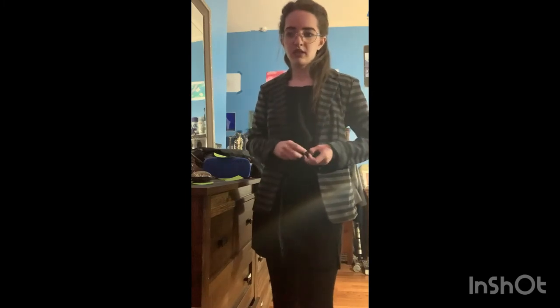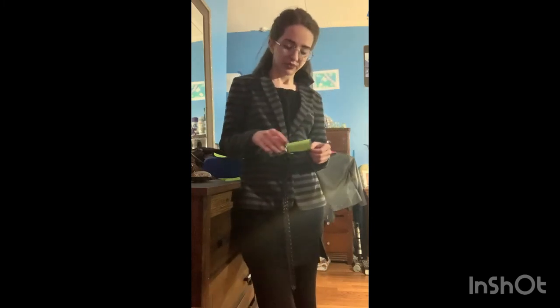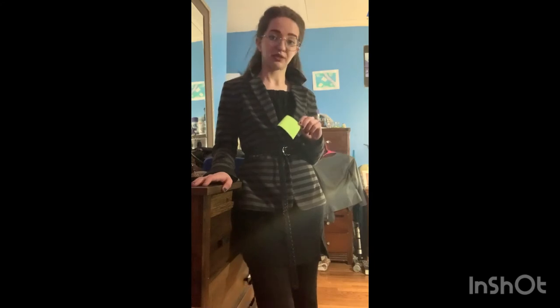Let's try the belt on the blazer. That's actually a look. I actually really like that. That's not bad. I'm pleasantly surprised. Let's move on to the last step for this blazer. Jeans. The same jeans as the ones I was just wearing.